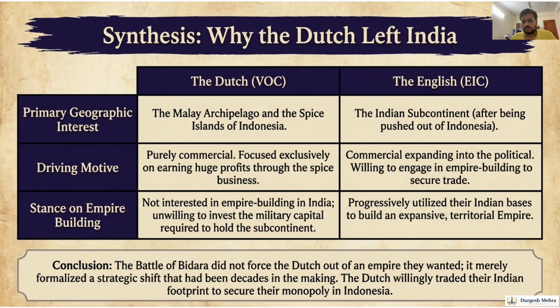And for the Englishmen, the main motive was to convert the commercial expansion into a political one, and they wanted to engage in empire building to secure the trade in India.